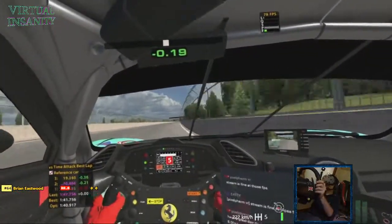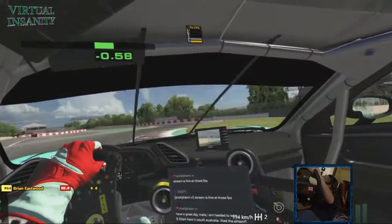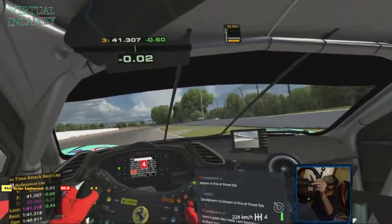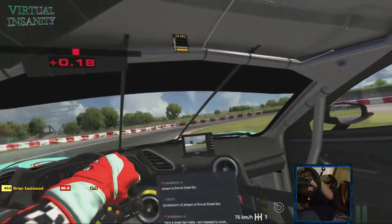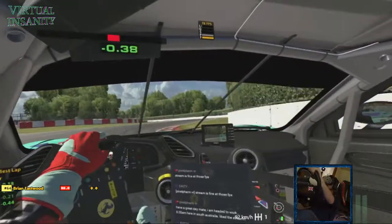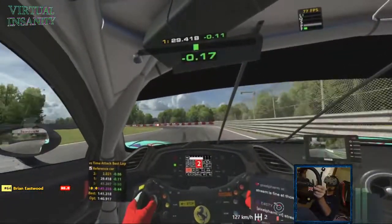Down into the pit straight once more. Nice bit of brake steering there. I think that's one of the nice things when you start doing track days and you start getting into brake steering. It feels so good. And actually, that they can replicate it now in the games is absolutely delightful.